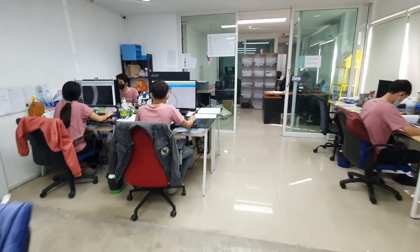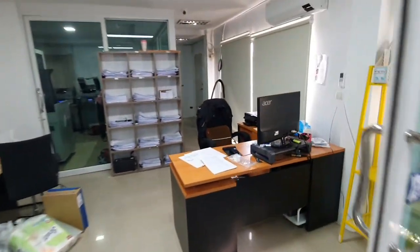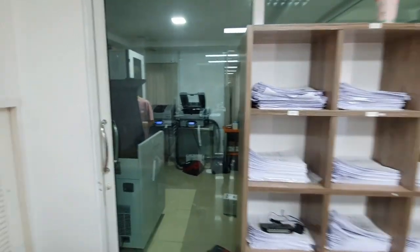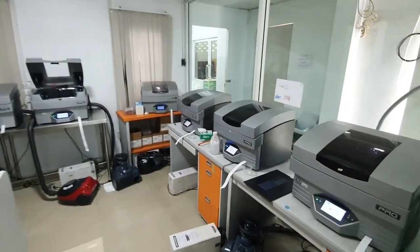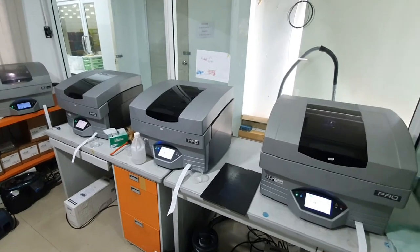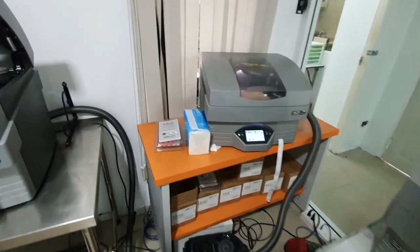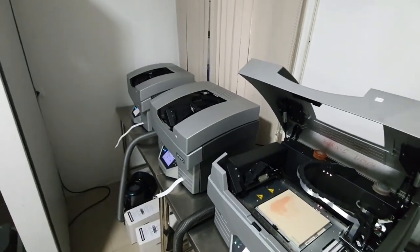So this is one of the CAD rooms. We've got another CAD room upstairs with three more people. And over here, another CAD designer, but he's taking care of CAD designs that are then going into the 3D printing. And this is the 3D printing, one of the 3D printing rooms that we have. These machines are called Solidscape. They print a wax. Quite a noisy room.